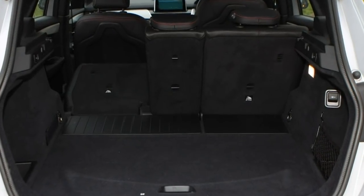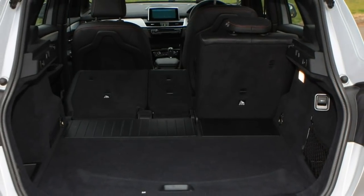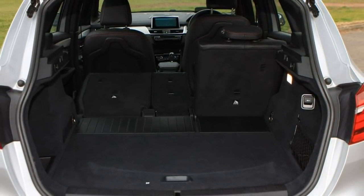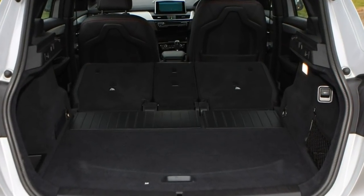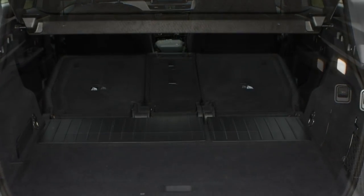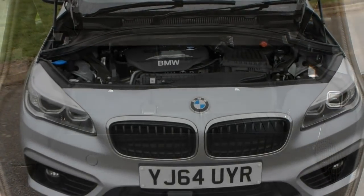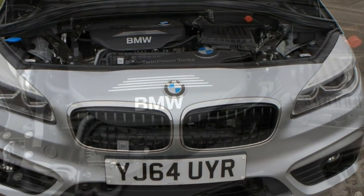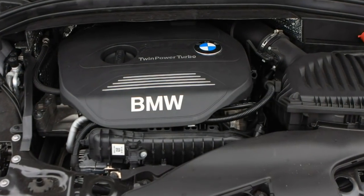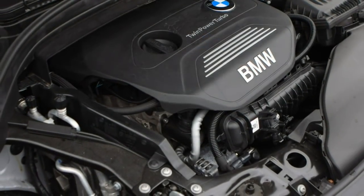Among the barrage of the latest SUVs stealing sales from small people carriers left, right and center, it's amazing that this 2 Series Active Tourer exists, and BMW has facelifted it into 2018 form. But then BMW wouldn't be doing its job if it didn't offer something for all. And rivals, for example the Ford C-Max, Volkswagen Golf SV and Citroën C4 Picasso, need to be worried.